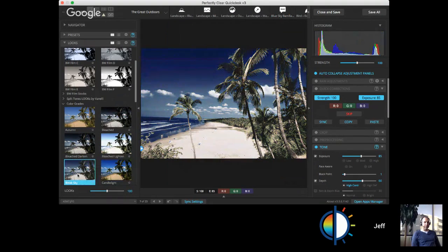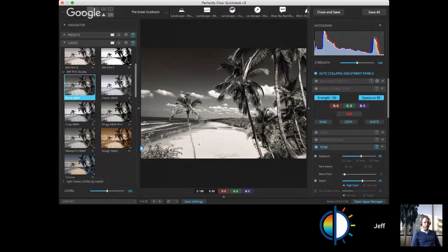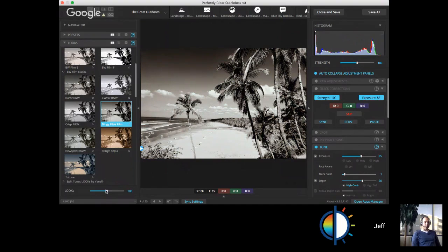Obviously, a lot of folks are doing these sorts of things for social media, but even for weddings and events, sometimes people will want that classic look. And the strength slider, there's a separate strength slider for these too, Jeff, right? These are not just baked in filters that you can't control.